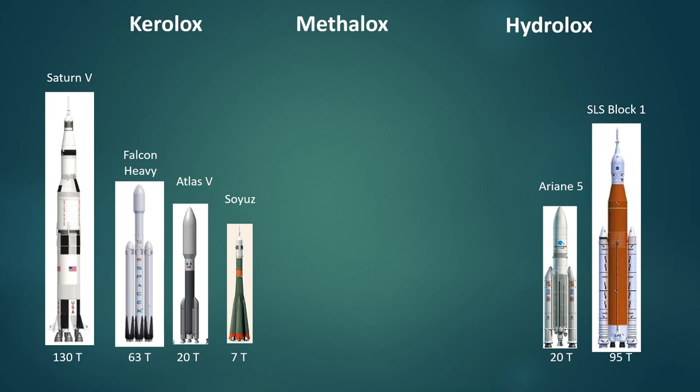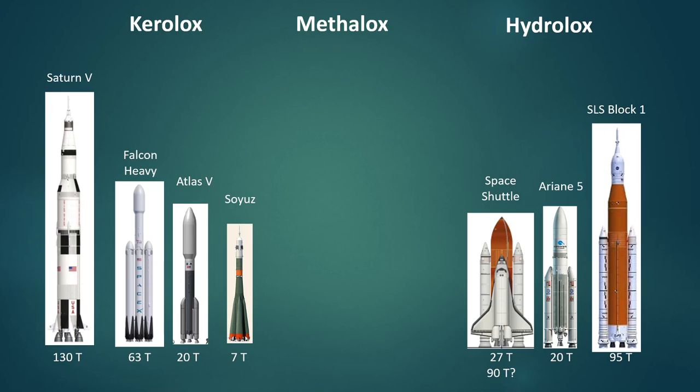Moving over to Ariane 5, which is a nice commercial launcher. Once again, it has a Hydrolox center core, they would call it, and two solid rocket boosters. Going next to the space shuttle, it is a Hydrolox center and then two large solid rocket boosters. And you've probably noticed a pattern here that we have center cores that are running Hydrolox, and then we have solid rocket boosters on the outside.